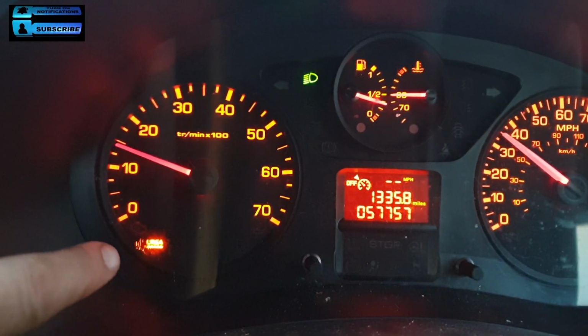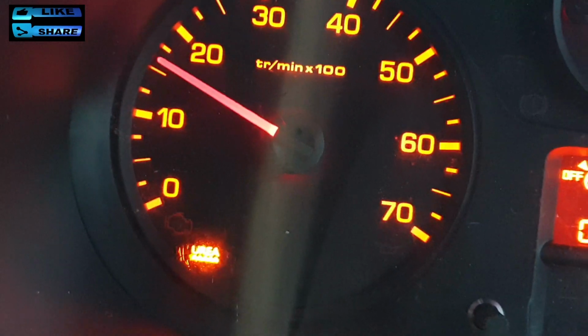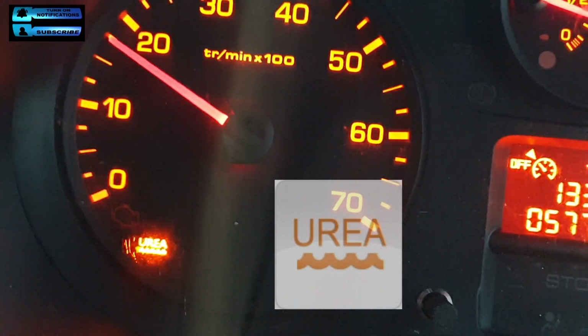So I'll just show you the light, and obviously I'll explain to you why you need to put AdBlue in, and obviously if you don't put AdBlue in, the repercussions that will happen. But the urea light is this little light here, okay? Looks like that. It says urea and a wee squiggle underneath it.